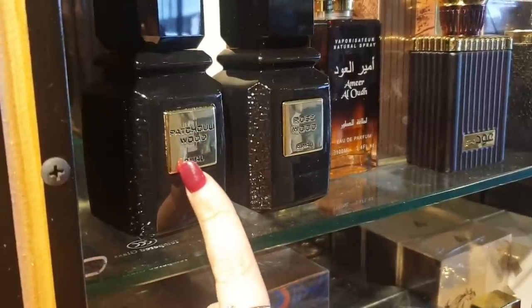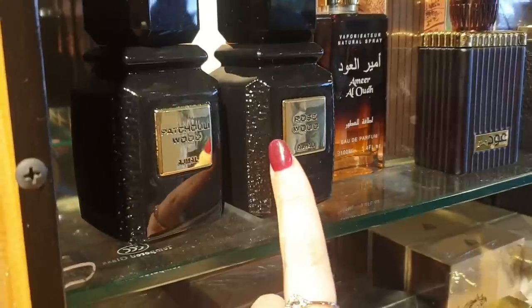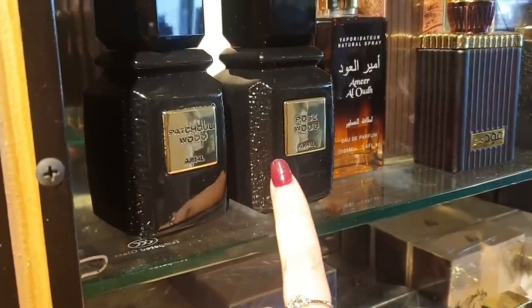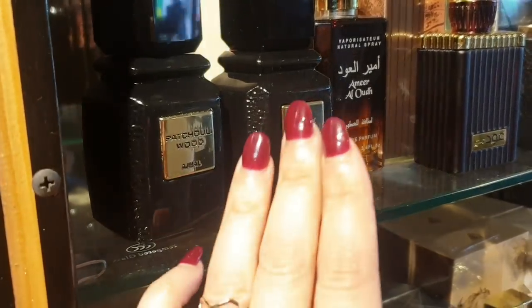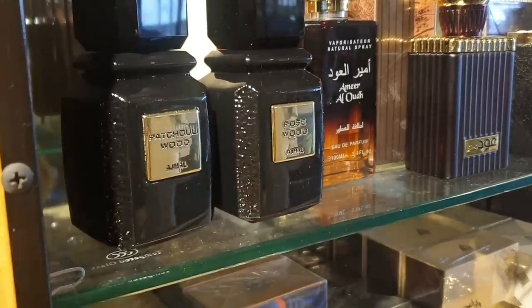Very expensive smelling, and they are excellent quality fragrances. The entire line is really nice. They've got a white line as well, but it's not here, which is really good. But these two are awesome.